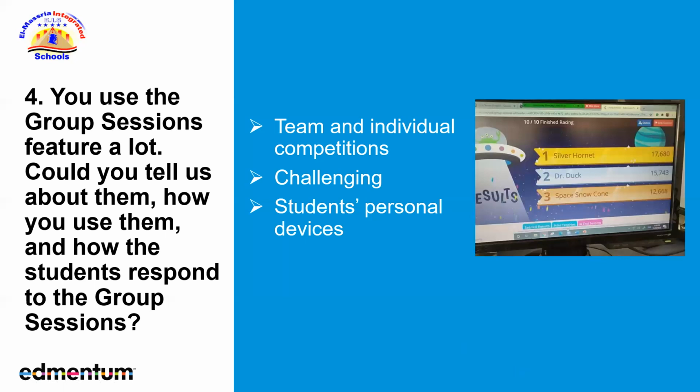While the competition involves the whole class. All the class are competing against each other. We have the Tiger group, or for example here, Silver Hornet or Dr. Duck or Space Snow, or whatever title or nickname they give their teams. And the teams are competing against each other. It's like a marathon. This is why it's more fun.